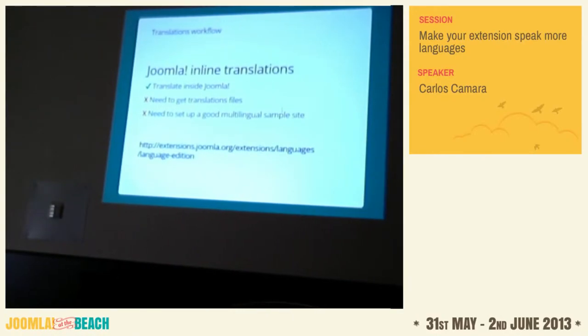Also, you need to set up a good multilingual site. Otherwise, this is not going to work. And set multilingual content if you need that in your extension. So it's not that automated. It's really good for translators because they can see the workflow. Another counterpart that I have not said here is that you cannot see how many strings are left to translate.